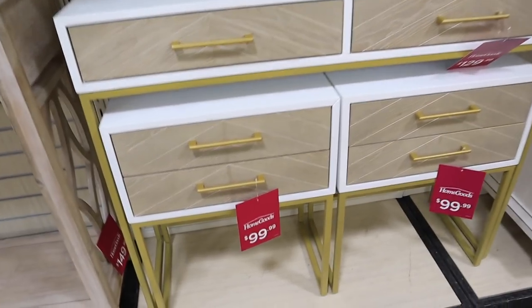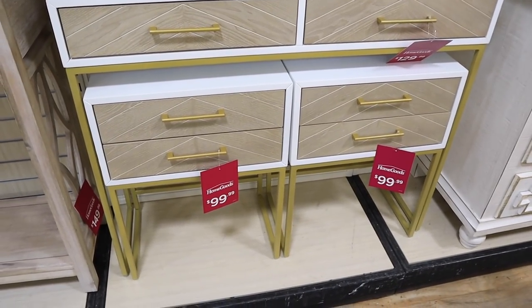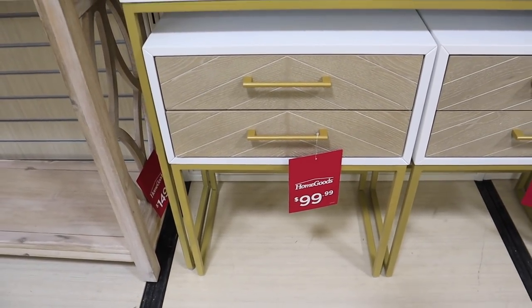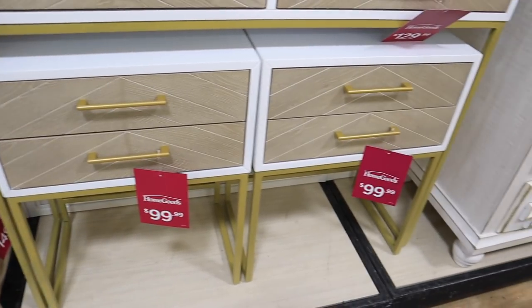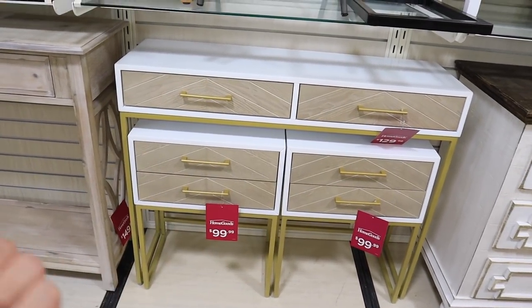Now I just found this set. Oh my gosh, they're getting in so much furniture. This is insane. These are really pretty too. The gold is a really fake gold color. I think it would look better if you spray painted it black. But these are really awesome too. And they have a matching desk. Similar set situation to what we just saw.